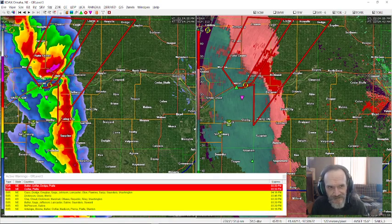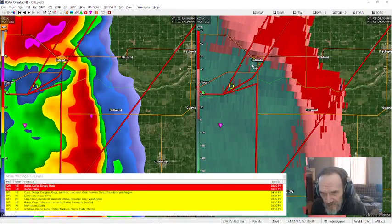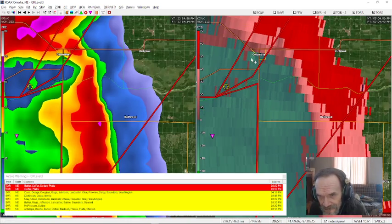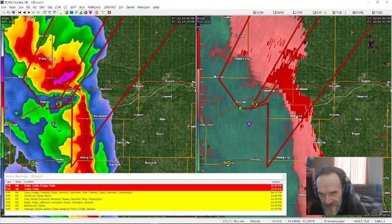Unless this storm might be splitting. Looks like this storm might be splitting. There's the rotation. There's one rotation right there. I can see it. But I don't see this one. That's a weird box.